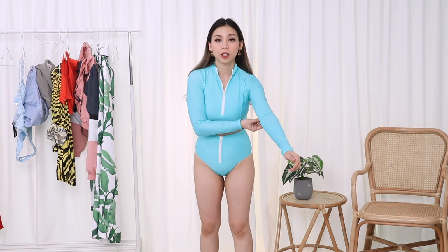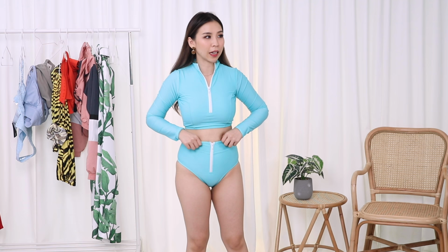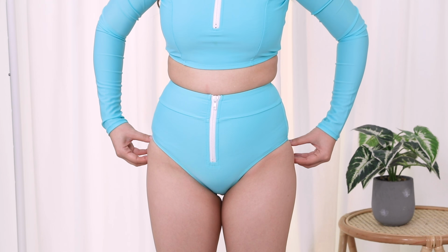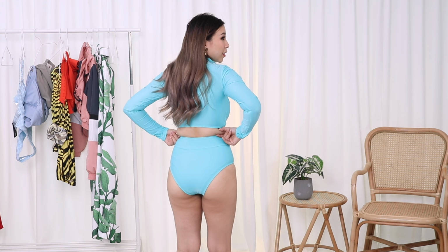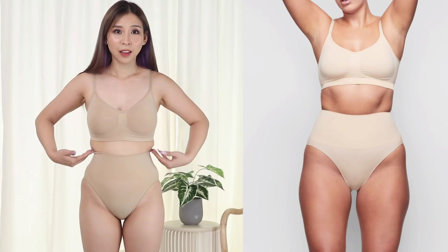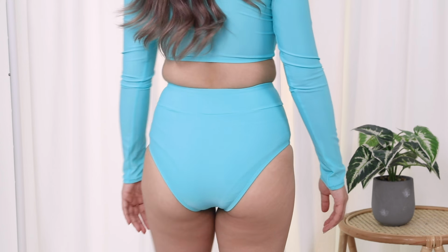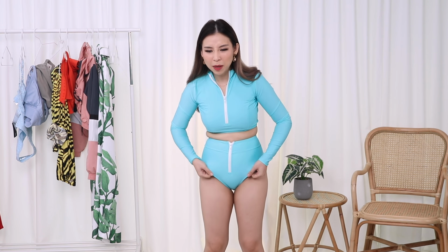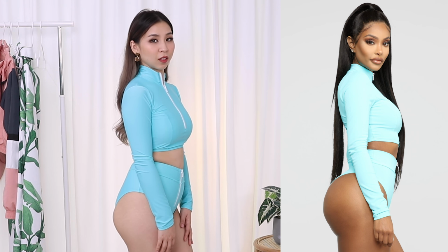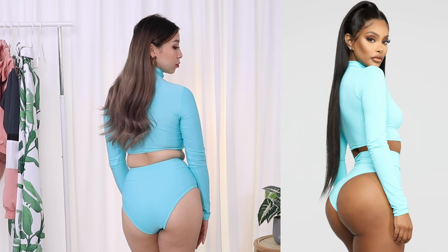The top is actually quite comfortable. I'm surprised it's the bottoms that are digging in. Can you tell around here? It's just digging into my meat. Also up here a little bit, it's reminding me of the Skims briefs. It's just pretty tight around the waist and where the legs are. I don't know, maybe it has to stretch, so maybe over time it would stretch out a little bit, maybe because it's brand new and you want it to be tight.